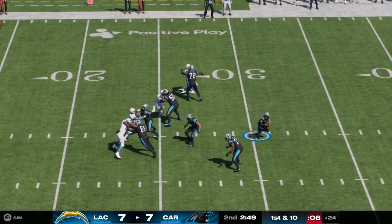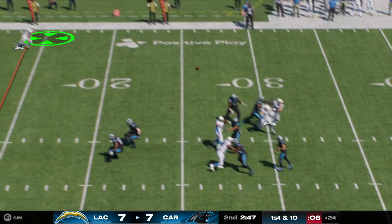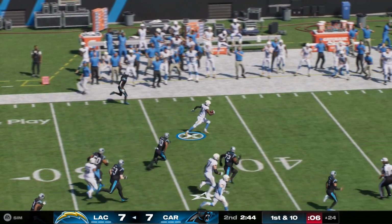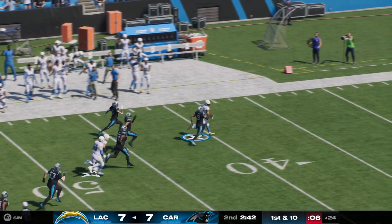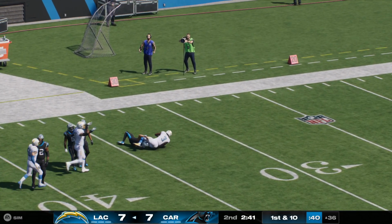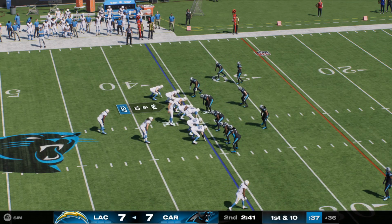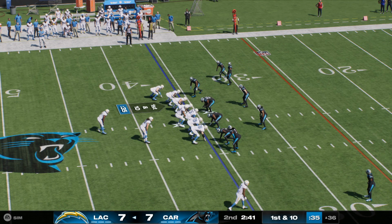Off the play fake, Young, looking for Johnson, and it's intercepted. Derwin James with a pick. And they will finally get him down as he's all the way to the 36-yard line. So from the 36 now, 1st and 10.